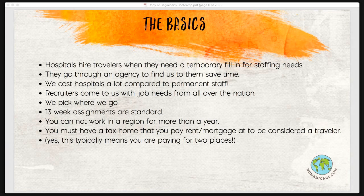And you cannot work in one region for more than a year. If I go to San Diego and just fall in love with San Diego and don't want to leave, as soon as I stay there for a year, that becomes my new tax home residence, because now I'm making all of my money from one area. So I'm not really a traveler anymore, and the government's not going to give me all of these special benefits for being a traveler. We'll talk more about tax homes later, so don't worry if that's kind of confusing.